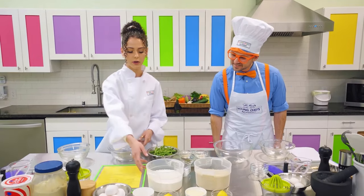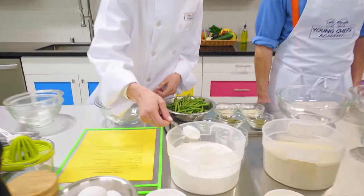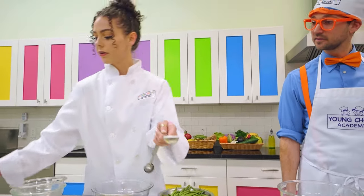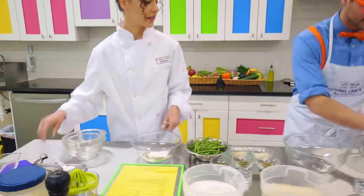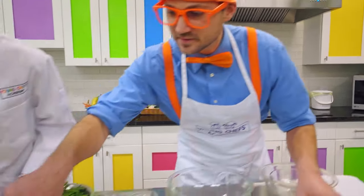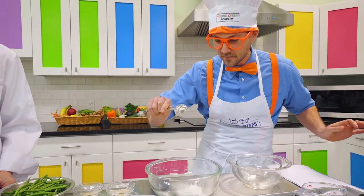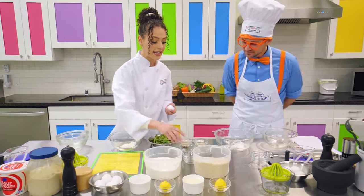All right, first we're gonna wanna do a tablespoon of flour into our bowl. Okay. We're gonna wanna make sure that we get a true tablespoon because that is not accurate. So we want to scrape off the extra flour. Okay. Can you do that? Sure. Okay. Looks like we need some flour. Let's do a little scoop. And there we go. And perfect. Great job. Okay.